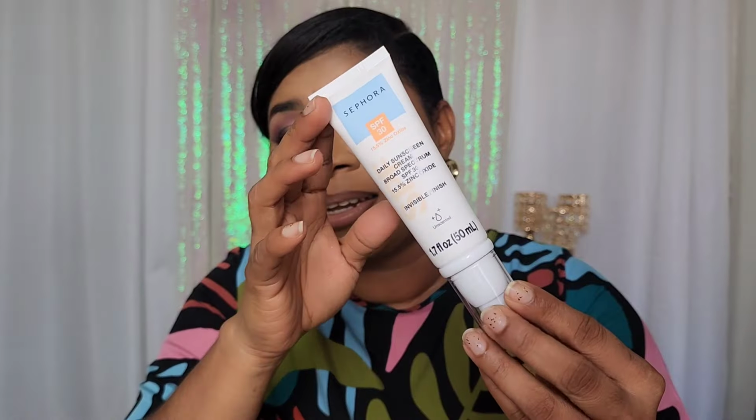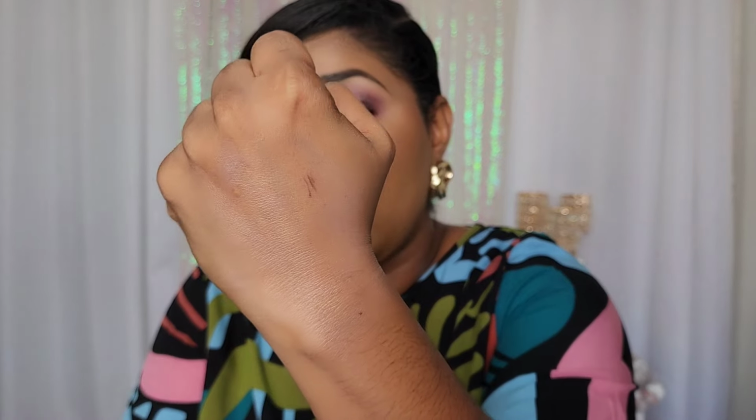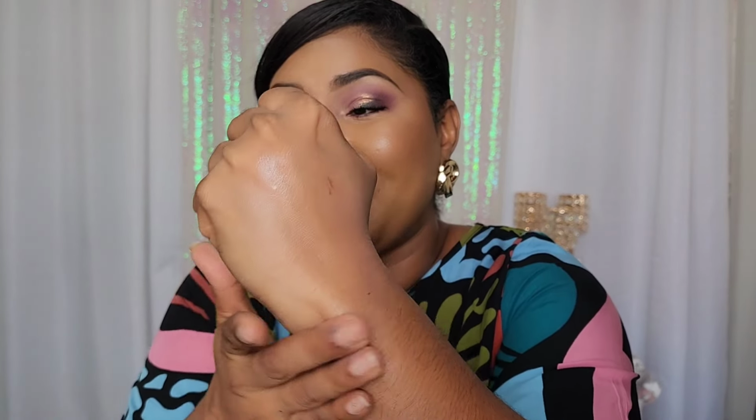So this is the standard size of most of the sunscreens that you will tend to find. I'm just going to pump out a little bit here so you can see what it looks like. And let's see. That's just a tiny bit, right? So far that didn't blend in badly. I could see a slight cast, and that was just a tiny bit. The amount I need to apply on my face is multiple times that.